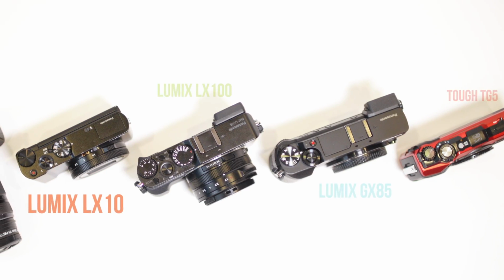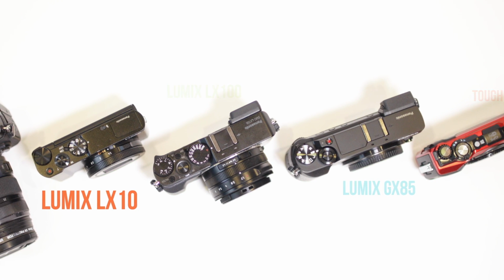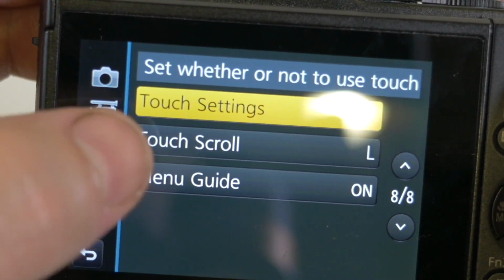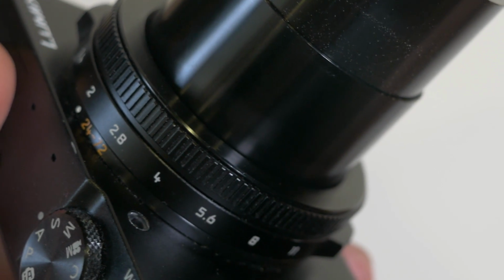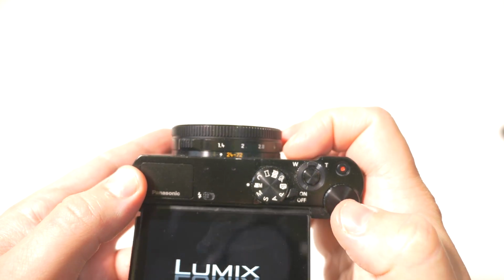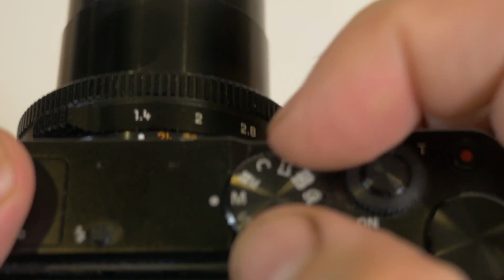The LX10 is a camera I have been looking forward to the most out of all the cameras in this group. I went in knowing I would love this camera based on specs alone. It's small, it has touchscreen, 4K, slow motion, flip-up lens, lens ring control, built-in flash. What's not to love? Every checkbox? Yes, please.